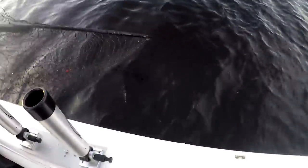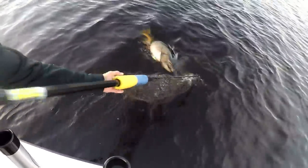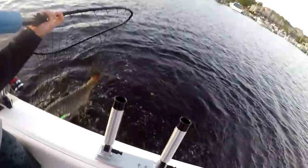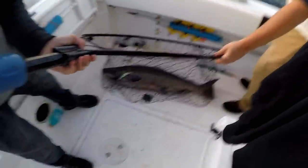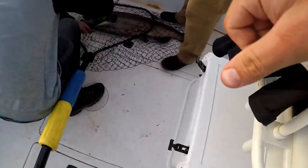That's probably bigger than that. It's every bit, isn't it? Get him up, Ross. Come on. Go down to the knot, then I'm going to come straight at you. Okay, here we come. Coming up. Come on, and turn it. Turn it. Dude. Yeah. Oh, my God, I can hardly even lift it up. Oh, my God. Hogzilla.